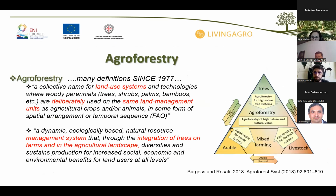innovations in the field. The field in case is the agroforestry, which is the land use system that combines trees and crops or trees and animals on the same land unit. And depending on this combination, we have very varied systems, multifunctional systems. They can be sylvo-pastoral systems. They can be of several types, as you see in this screen, in this image by Burgess and Rosati.